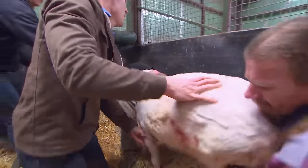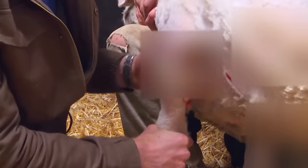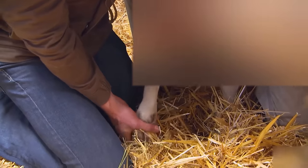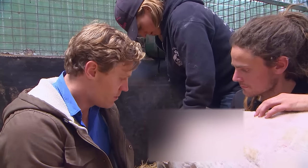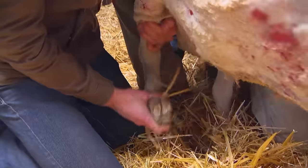God, you're strong. Come here, buddy boy. Yeah, you can see he's not liking that. So he's got some arthritis in this elbow joint of his. Right. Now, that could be the result of an injury he's picked up, or it could be wear and tear. I'd say it's probably a little bit of both.